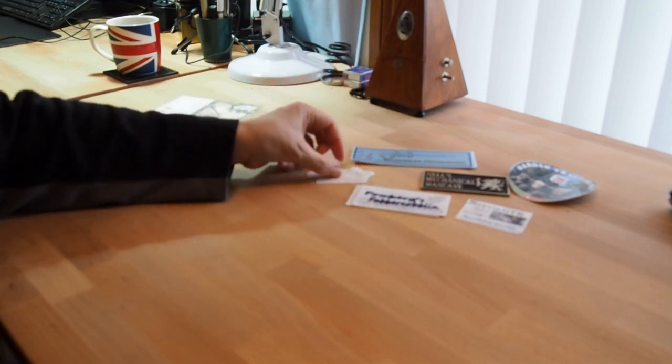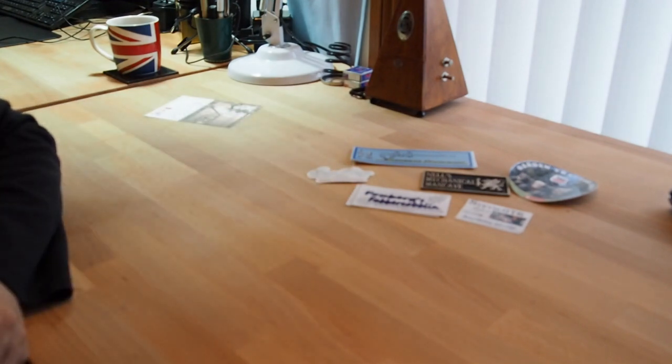Right, so I'm going to put these on the sticker board, and then I'll show you them on the board in a minute, so I'll be back shortly.